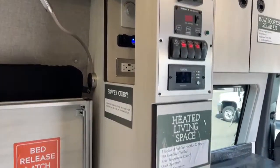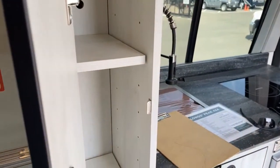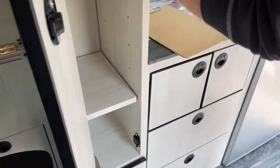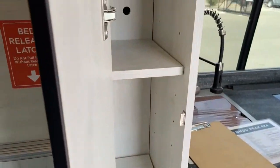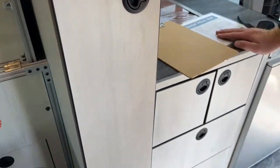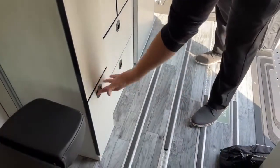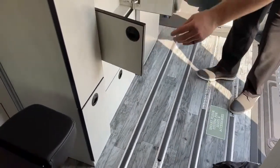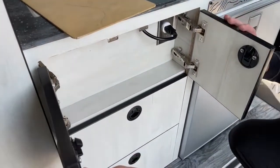So here in the center is where we're going to get most of our storage. So we've got a nice pantry here. Notice these shelves are adjustable up and down as needed. We can also add more shelves if you wish. Down below we've got the extra deep drawer. Great for things like cutting boards, maybe a pot or pans. Little storage here for like a spice rack kind of thing.